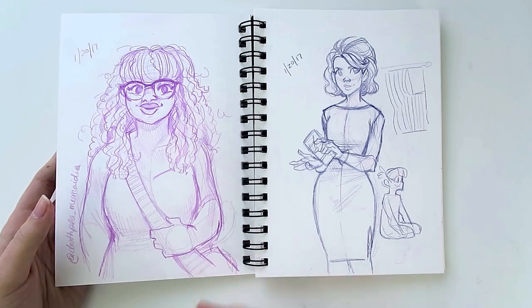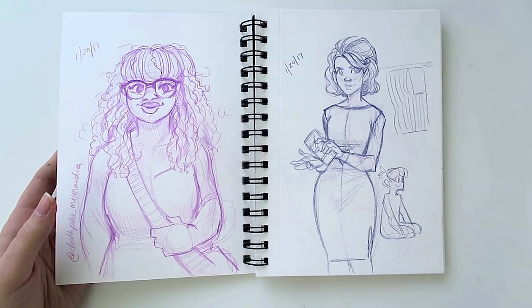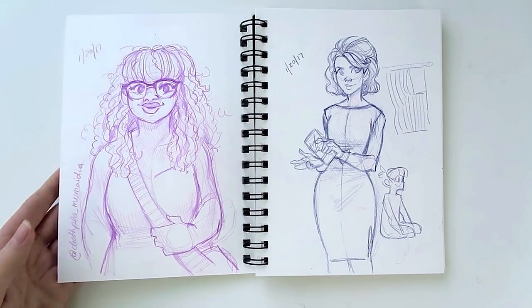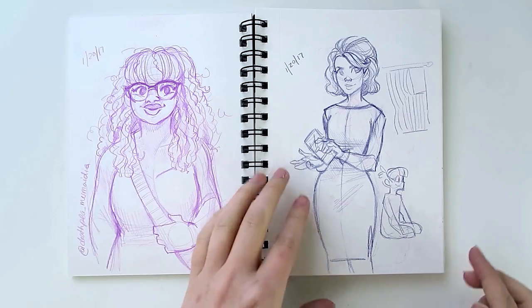You know when you draw something and it just doesn't look alive? Well, I mean, when is it ever gonna look alive? It's not real, but what I'm saying is, when it just doesn't capture what you see when you look at that person, so that's another reason I didn't post that one.